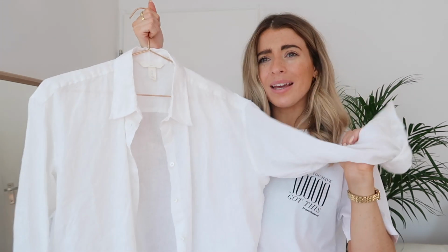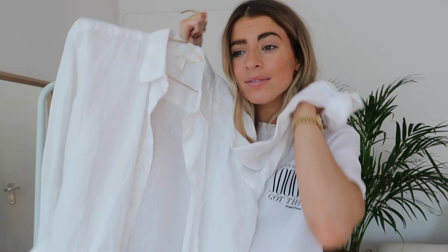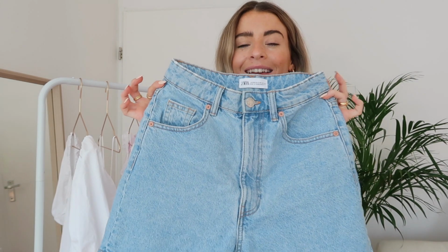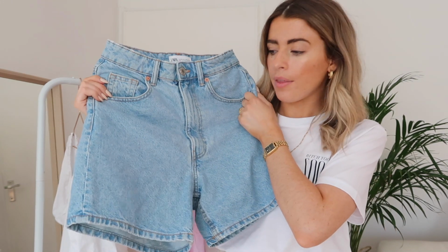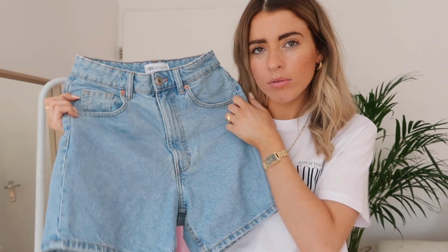But yeah, you can't beat a linen shirt. Just amazing. So we have the good old trusty denim shorts. Now you probably already own a pair of these, but if you don't, you should. These are my new favourite pair of denim shorts. They are from Zara. They are the Bermuda mum shorts, I think they're called. And I've rolled them down so they're longer.